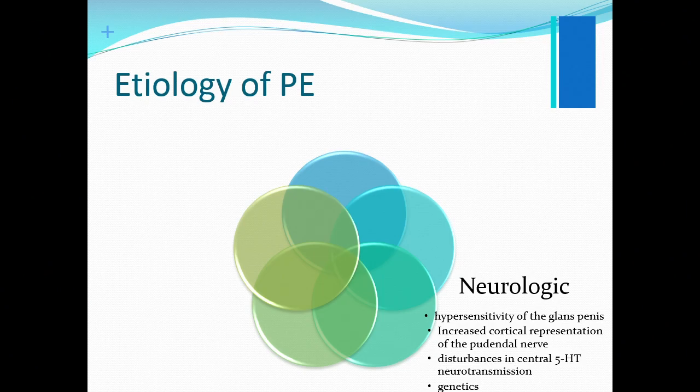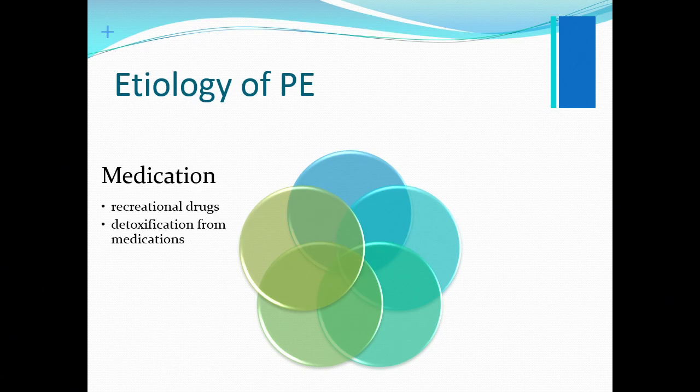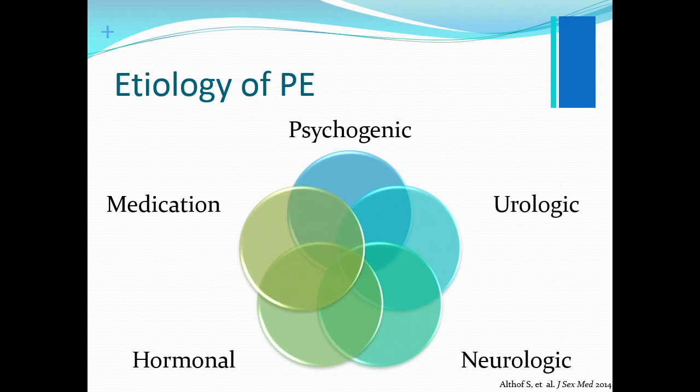Neurological problems such as hypersensitivity of the glans penis, increased cortical representation of the pudendal nerve, disturbances in the central serotonin neurotransmission, and genetical factors may be responsible for PE. Thyroid disorders, especially hyperthyroidism, are demonstrated to be a factor in the presence of premature ejaculation. Recreational drugs and detoxification from medications, especially antidepressants, may result in PE.